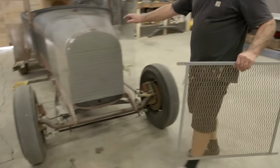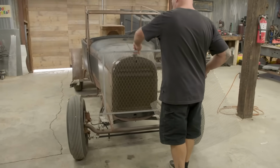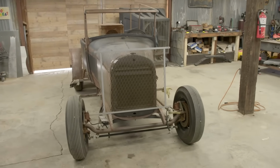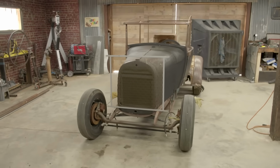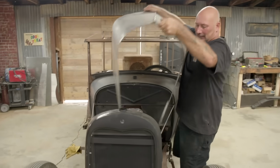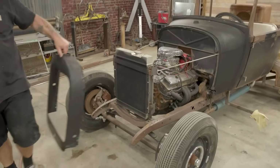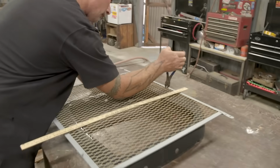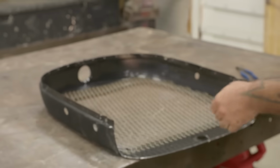Try a little rust. That works. First I thought, ooh, aluminum, that's classy, but that tone of distressed, it's painted silver, but it's rusty, works good. Even after all these years of custom car building, I'm never absolutely positive of what's gonna work and what's not gonna work. You know, there's always something in the mighty mock-up.